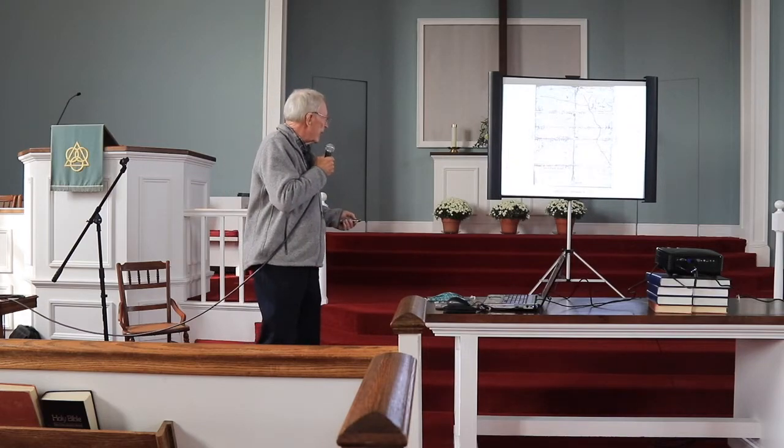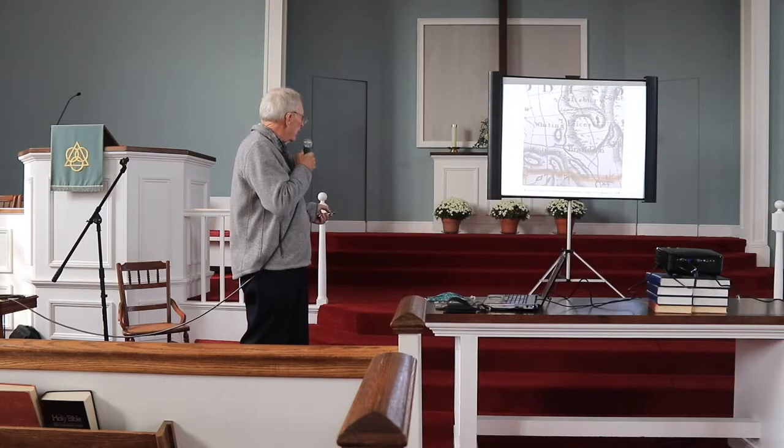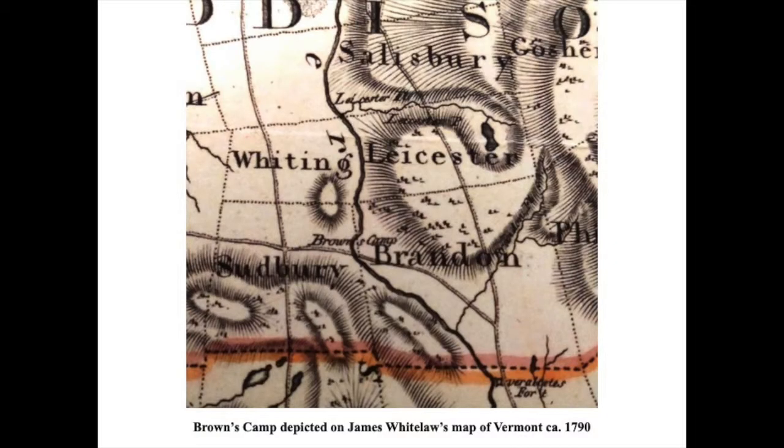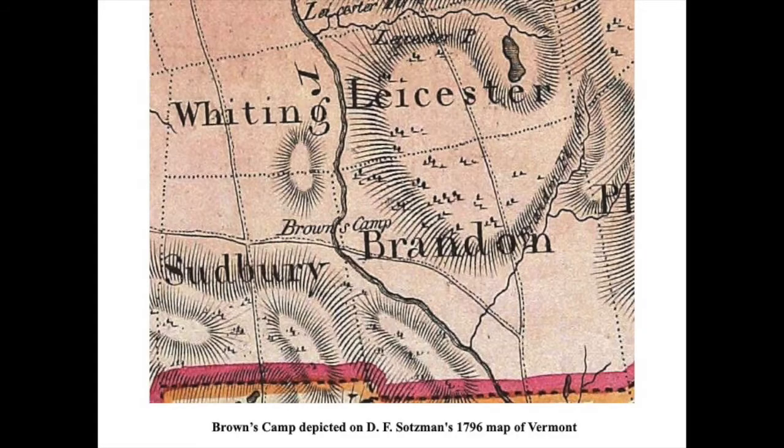Now here's this map that is associated with the proprietor's book, and it shows the Crown Point Road in red, and then the Ticonderoga Road, which Route 73 follows today, goes up the hill towards Ticonderoga. And I forget my next chart, but the spring is right in here. Here are some other maps that talk about Brown's Camp. It's pretty close, same area. There's another, this Brown's Camp in 1796.